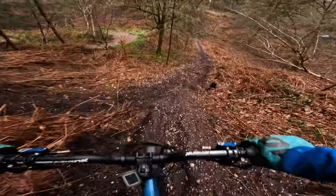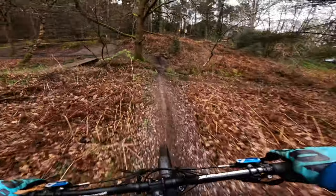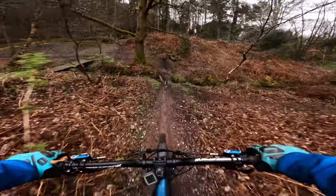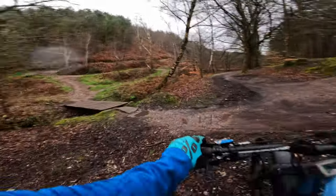Pretty unsuccessful attempt on clearing it, but it wasn't too bad, to be fair. I seem to be dabbing in the same spot each time, which is after this bend. If you are able to clear this, I would appreciate some tips in the comments. Oh shit. Done the worst bit. Oh, got it.